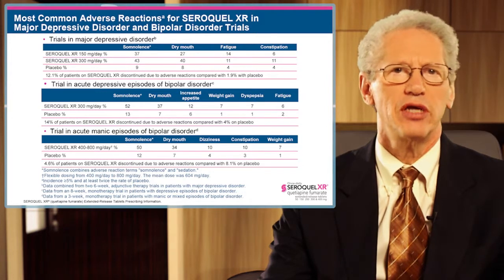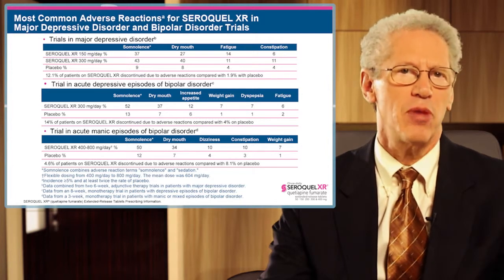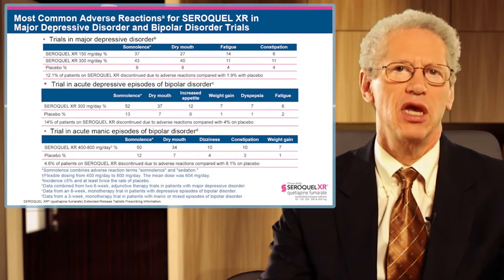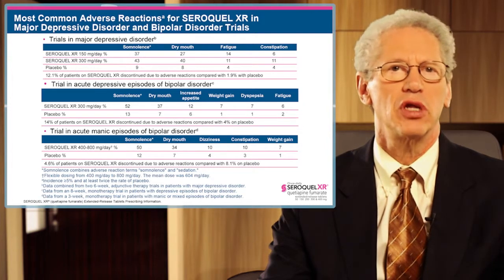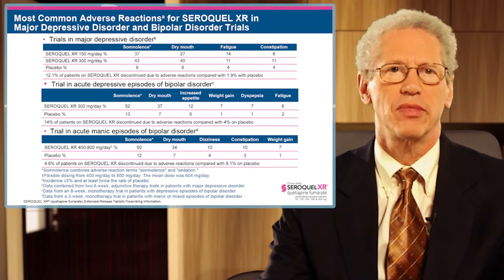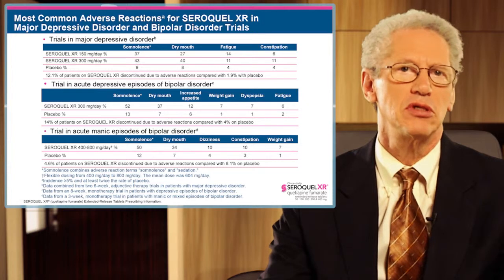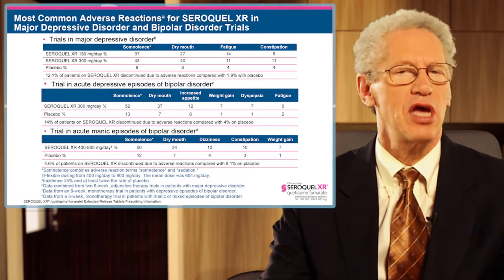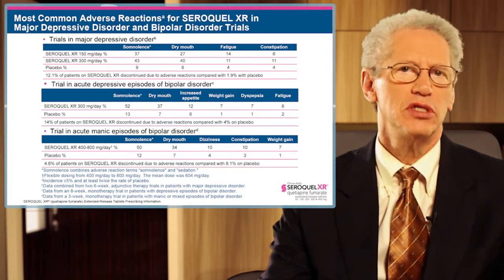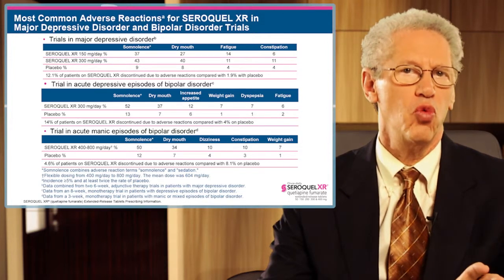The most common adverse reactions for Seroquel XR that were observed in the trial of acute depressive episodes in bipolar disorder included somnolence, dry mouth, increased appetite, weight gain, dyspepsia, and fatigue. In this trial, 14% of patients on Seroquel XR discontinued due to adverse reactions, compared with 4% on placebo. Finally, the most common adverse reactions for Seroquel XR that were observed in the acute manic episodes of the bipolar disorder trial included somnolence, dry mouth, dizziness, constipation, and weight gain. In the trial, 4.6% of patients on Seroquel XR discontinued due to adverse reactions, compared with 8.1% on placebo.